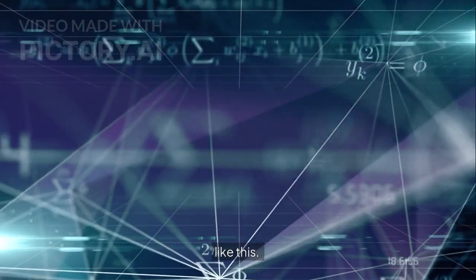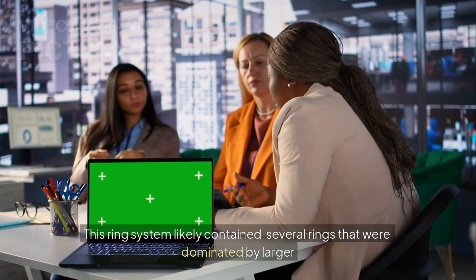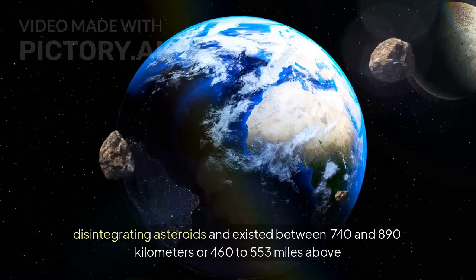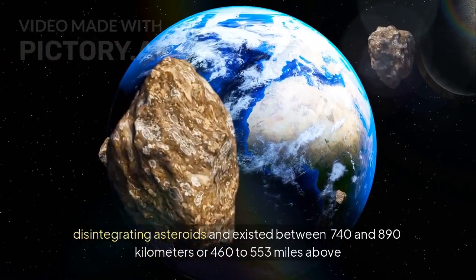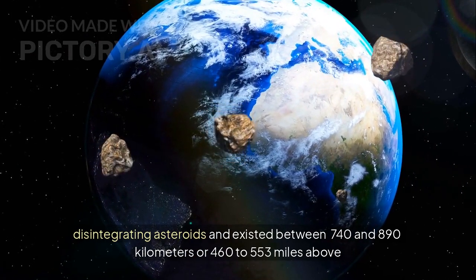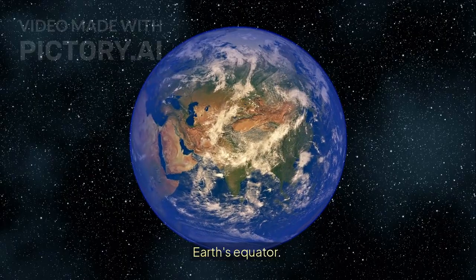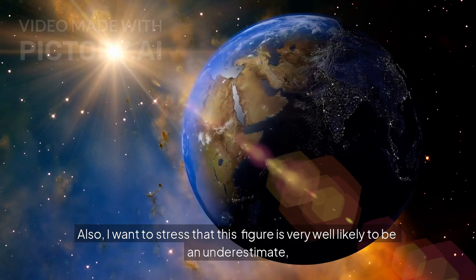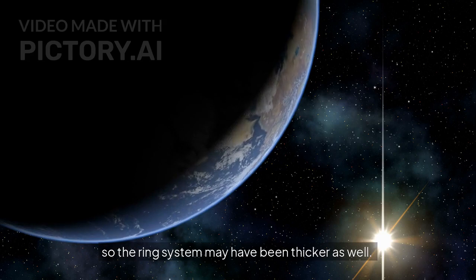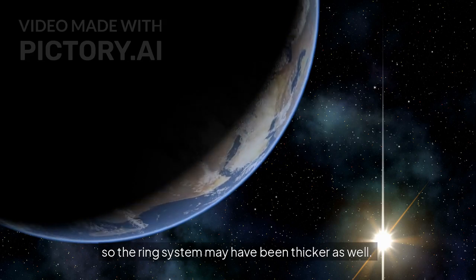like this. This ring system likely contained several rings that were dominated by larger disintegrating asteroids and existed between 740 and 890 kilometers or 460 to 553 miles above Earth's equator. Also, I want to stress that this figure is very well likely to be an underestimate, so the ring system may have been thicker as well.